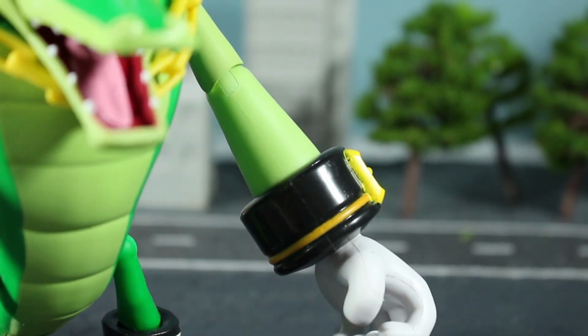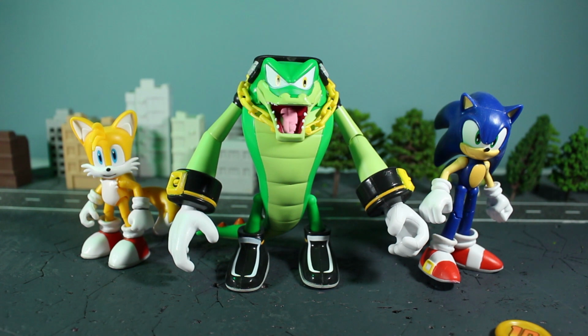I dropped it. In terms of size comparisons, here he is with Sonic and Tails, once again from the 4-inch line. Now, I originally thought that they were going to be a little too small, but given how Vector the Crocodile is probably one of the bigger characters in the series, it looks good. It actually looks proper, and I like it. He's a nice hefty size and a really cool looking character to boot.